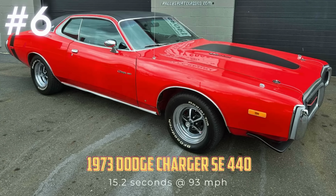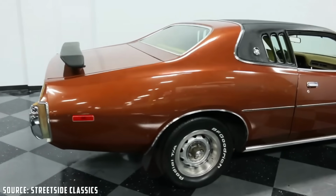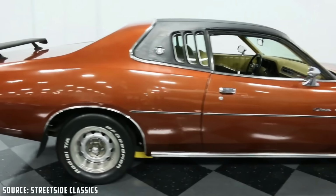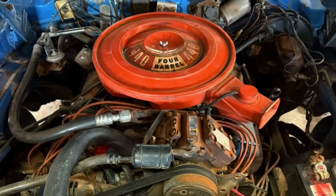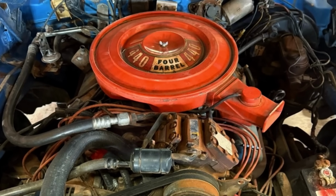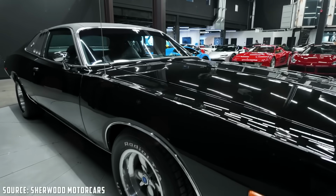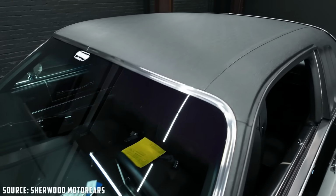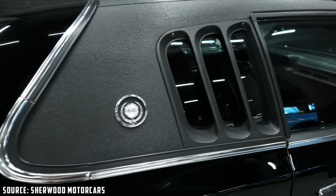Number 6. By 1973, the Charger had evolved from its sleek Coke bottle days into a larger, more luxurious cruiser, but that didn't stop Dodge from cramming a massive 440 V8 under the hood. The SE trim, short for Special Edition, brought a touch of class to the brawler with a vinyl roof, hidden headlights, and enough opera windows to start a rock band.